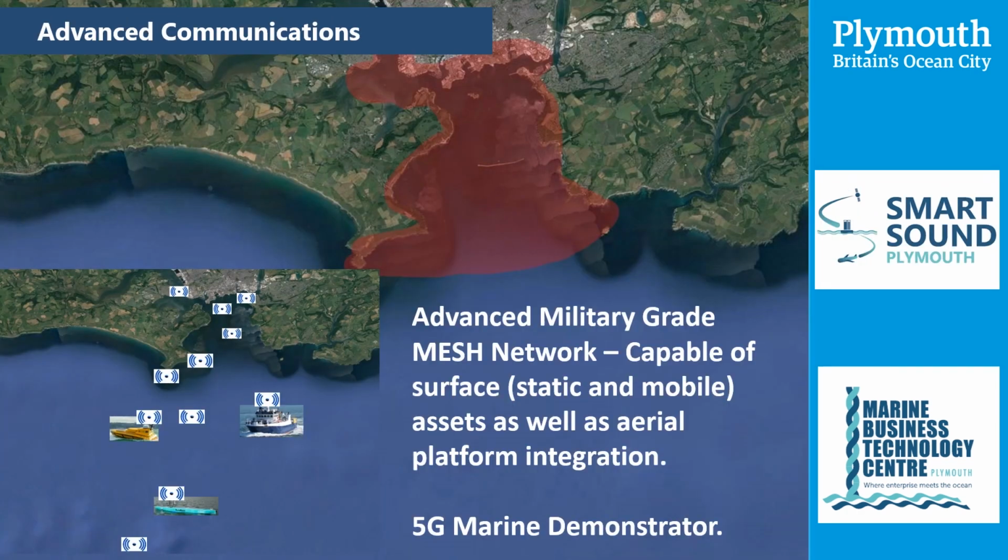So moving on now to some more recent developments. We have been very successful recently in securing a large amount of funding for an advanced communications system. This is great. This will be procured in the near future. It's something that has been identified by users for a year or so now as something that limits Smart Sound Plymouth. So it's a great step forward for us.